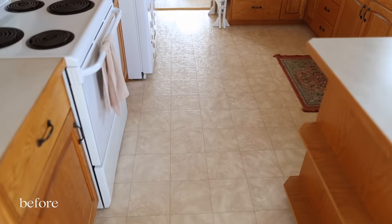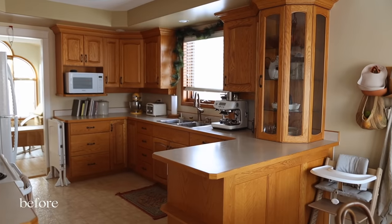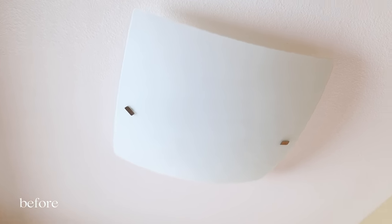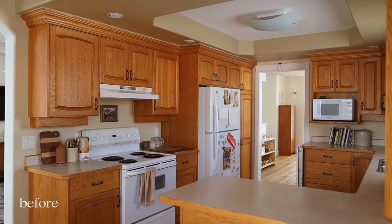We had cracked linoleum, it was peeling up the edges. The countertops were stained in a number of areas. The under cabinet lighting worked sometimes, not all the time, and the light fixtures were just really not my thing. Paint colors in here, we didn't even paint in here when we first moved in because, well, I don't even know why, but the paint was green and yellow and it just wasn't working for us anymore.